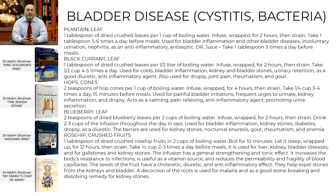It is used for liver, kidney, bladder diseases, and for gallstones and kidney stones. The infusion has a general strengthening and tonic effect. It increases the body's resistance to infections, is useful as a vitamin source, and reduces the permeability and fragility of blood capillaries. The seeds of the fruit have a choleretic, diuretic, and anti-inflammatory effect. They help expel stones from the kidneys and bladder. A decoction of the roots is used for malaria and as a good stone-breaking and dissolving remedy for kidney stones.